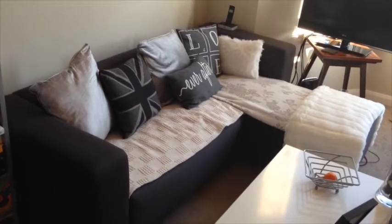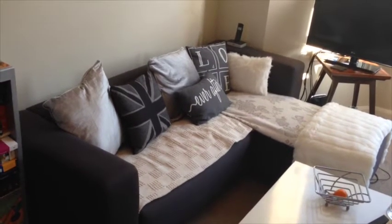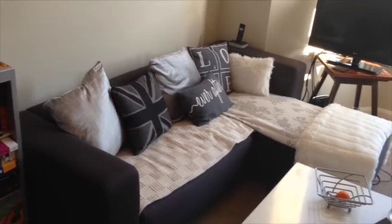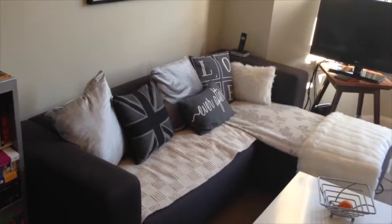It's a dark slate grey, which doesn't come up so well in the film, but I've got it covered at the moment because I just got it cleaned, and that cost me a fortune because my fiance likes to throw food around on it. And on the top I've got these funky assorted cushions, which I got from ASDA, which is a supermarket here. It's part of the Walmart brand, and they're really reasonable.